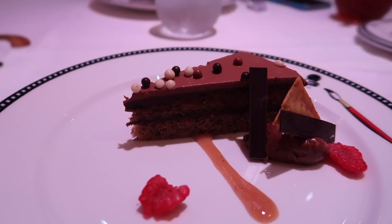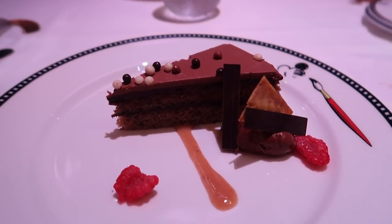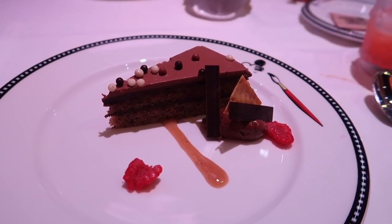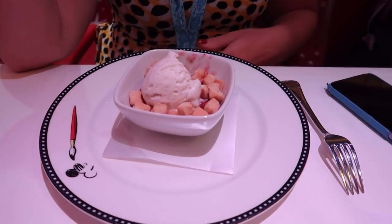Absolutely. All right, and here is the dessert, the bananas in paradise. Just banana on banana on banana everything with some raspberries. Looks pretty good. I'm excited. And Coda got a fruit cobbler.